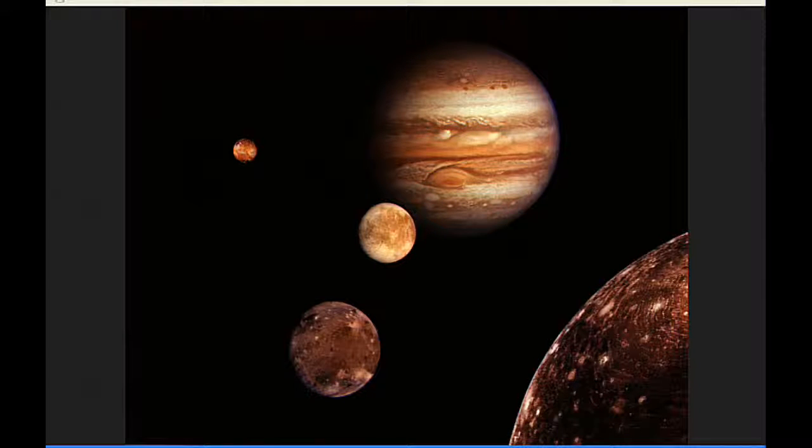Central meridian at 0 hours UTC, CM1, 324.22 degrees, CM2, 323.54 degrees, CM3, 245.16 degrees.